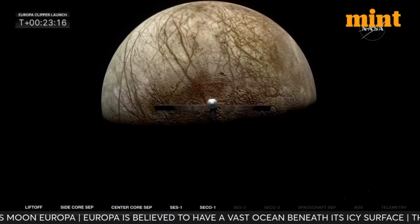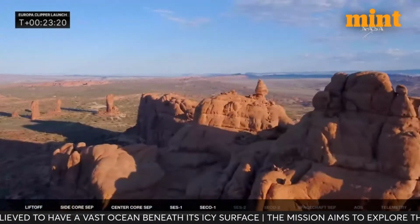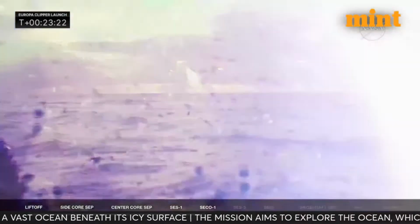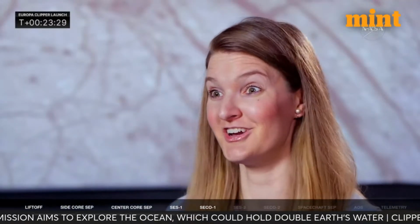We're going to Europa to determine whether we have favorable conditions for life. Here on Earth, no matter what environment you're in, wherever there's water, we found life. We're going to investigate all those ingredients that we think have led to life as a whole. But to actually do that, a lot of engineering has to happen.